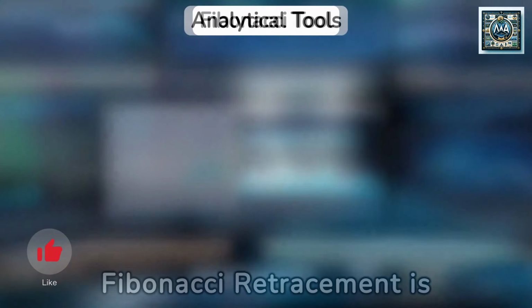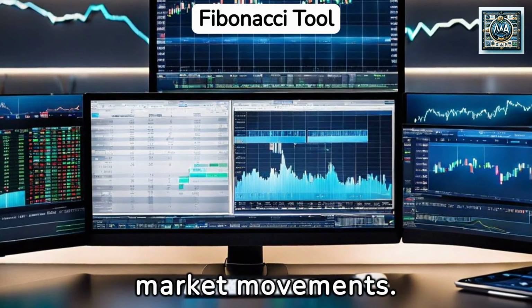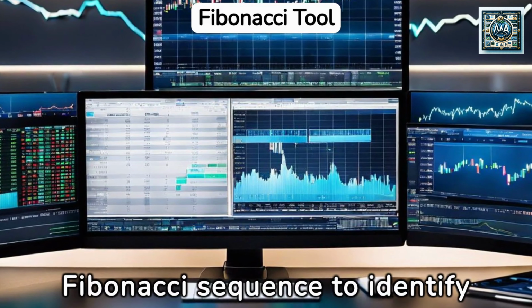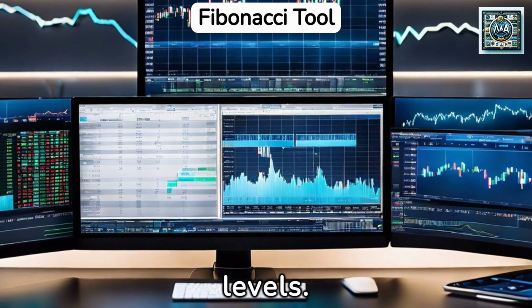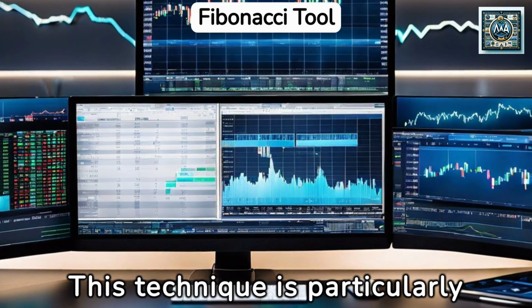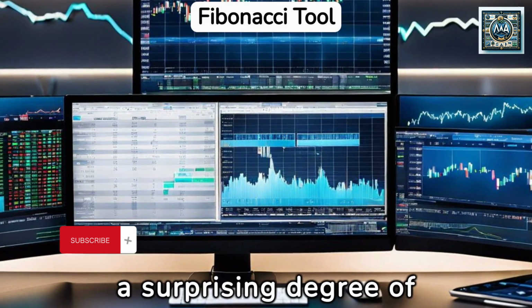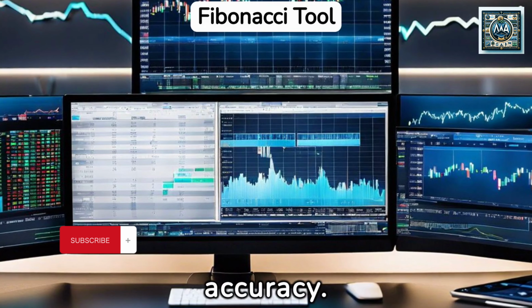Fibonacci retracement is a tool embraced by many traders to forecast future market movements. It relies on mathematical ratios derived from the Fibonacci sequence to identify potential support and resistance levels. This technique is particularly popular for its ability to pinpoint price reversal points with a surprising degree of accuracy.